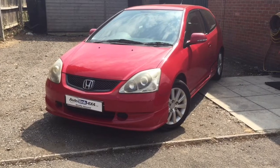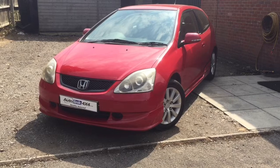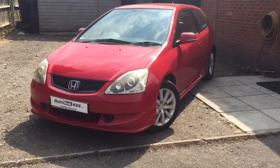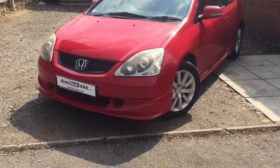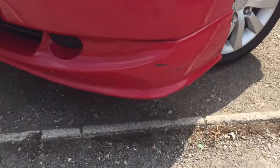Mechanically it seems okay, drives okay. It's really the cosmetics that let it down. So let's start off by showing you a little bit around it. Let's start at the front passenger side corner. There's some damage on the bumper there.